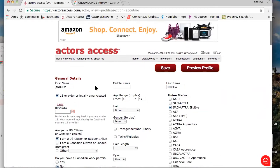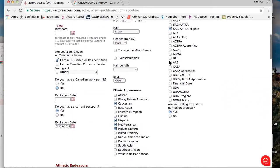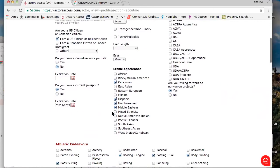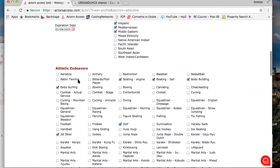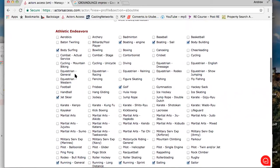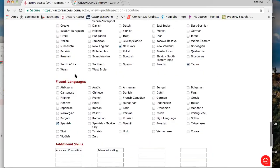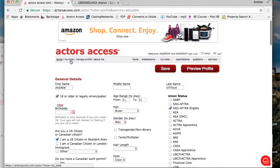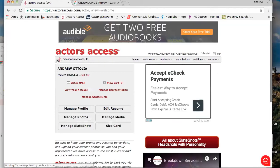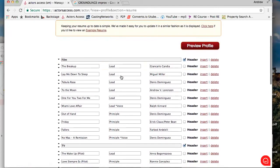So the about me is kind of what you did in Casting Networks, where you dive into specifics about yourself, your union status, your ethnicity, what you're good at. It's not as specific as Casting Networks, with intermediate or expert. It's just either you do or you don't. So it's a little more general. You said we'll get more film stuff on this one. Right, the breakdowns are more simplistic. So that's manage profile. You can edit your resume.